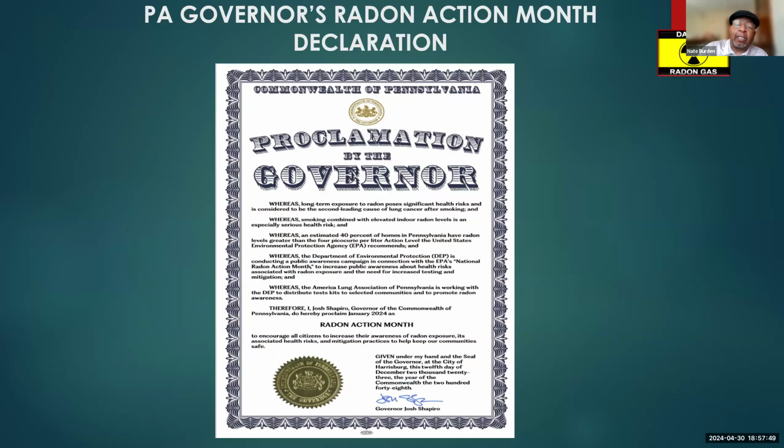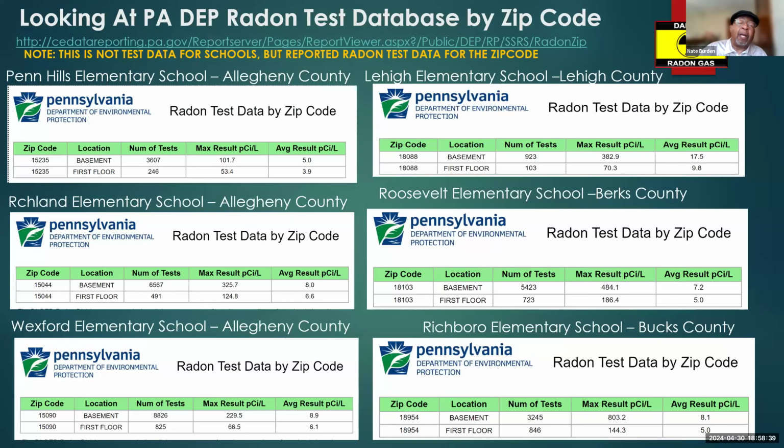Again, just to show you how important this is, Governor Shapiro in January, which is Radon Action Month set by EPA, issued a proclamation saying that everyone should test for radon. It's a serious issue. Whether you own a house, are in a rental property, a multifamily building, a daycare center, or a school, you should test the facility, the place where you spend time. That's the big deal about this proclamation: even Governor Shapiro is aware of the importance of this and is telling all Pennsylvania citizens this should be a concern. And when it comes to child care centers, absolutely every child care center in the state of Pennsylvania should be tested for radon.